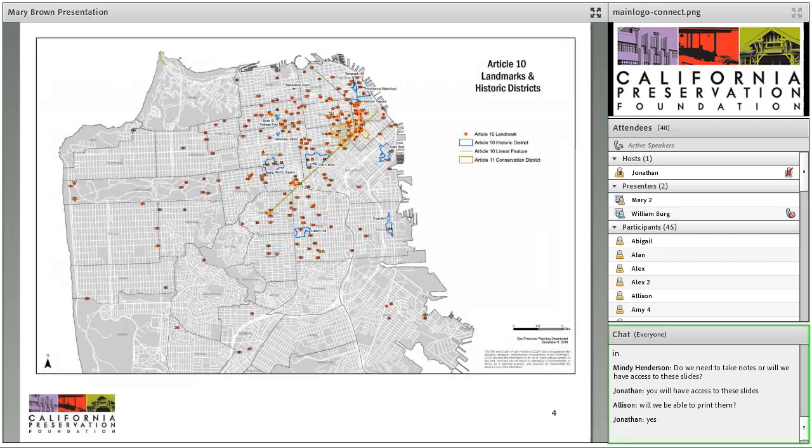This is a map of the existing Article 10 landmarks and what we're calling landmark districts. And as you can see, they are clustered in the central and northern portion of the city. Very few landmarks on the margins of the city, just a handful in all of Bayview, Hunters Point, Visitacion Valley, Excelsior, another handful in the Sunset District, and up in the Richmond District. So what we're looking at is over time, the focus was on architecturally lavish buildings, which would be found in the upper income enclaves of Pacific Heights, Russian Hill, Nob Hill, and that's where the majority of the landmarks and landmark districts are.